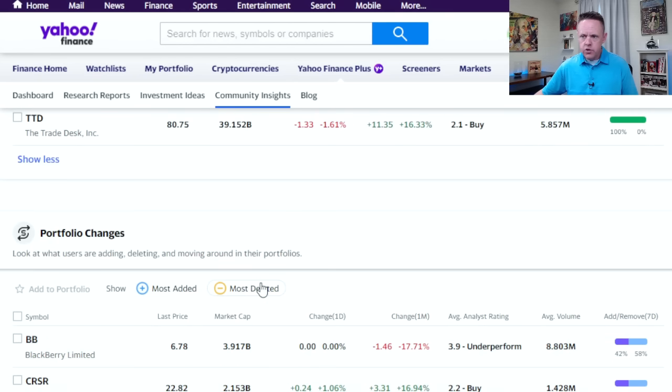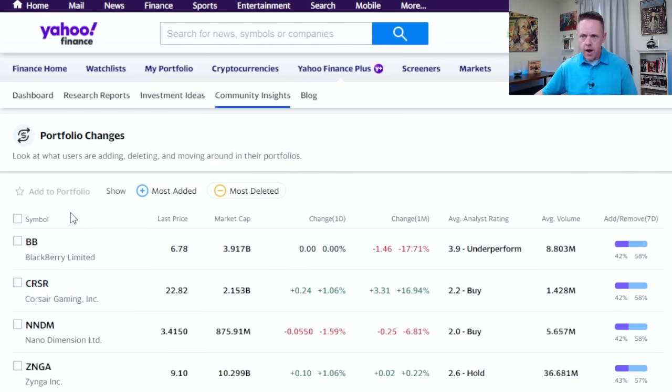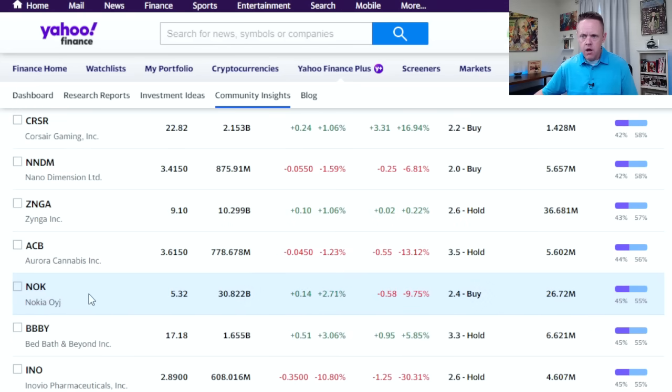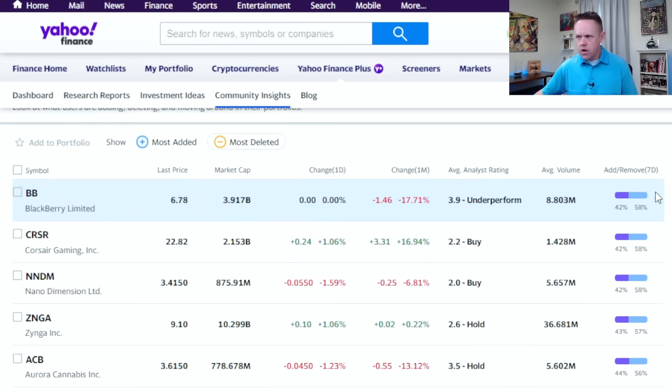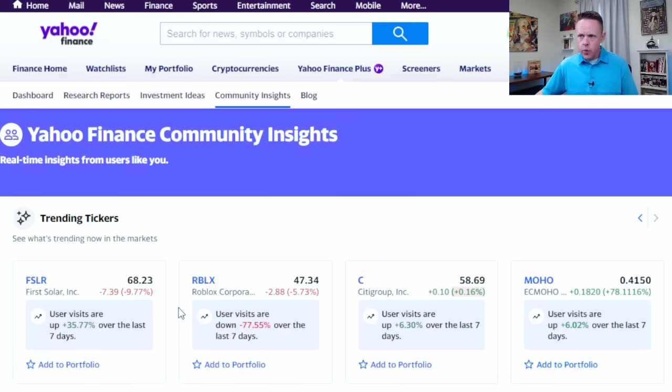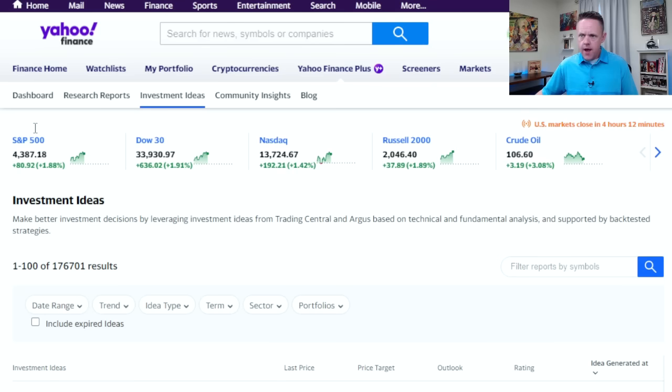Then if we go to most deleted, who took off stocks from their watch list, and we have BlackBerry, Corsair, Nano Dimension, Zynga, a lot of neat things in here, and then you get the score too. 58% in this case removed BlackBerry from one of their portfolios, and 42% on the flip side added to it. All right, so those are the community insights that we see, and now we have investment ideas up here at the top.